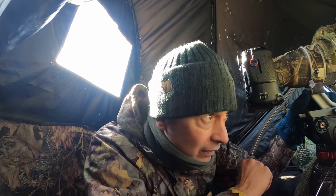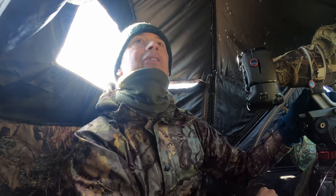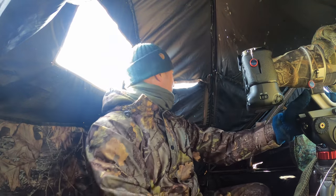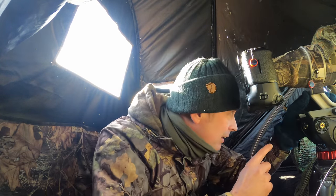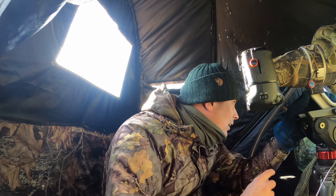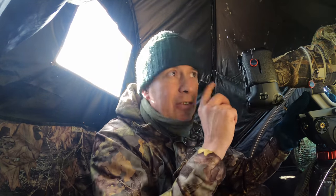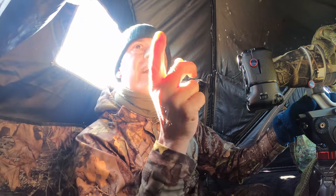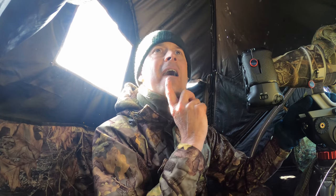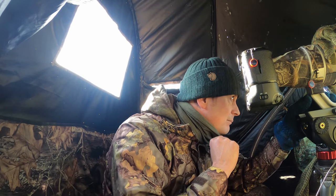There's still other buzzards flying around. They're all around me, actually. Got three out to my left. I've got the two in front, there's one on my right. And there's at least five out to my right. Amazing. Absolutely amazing.